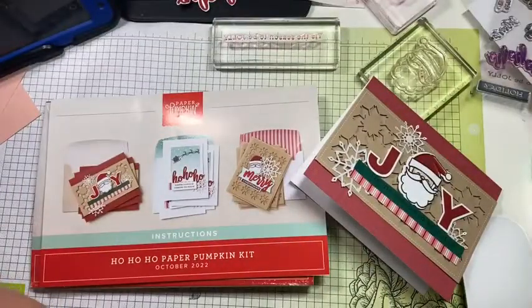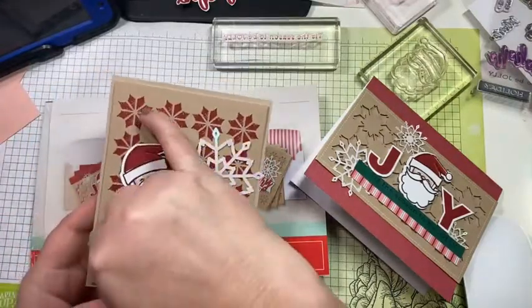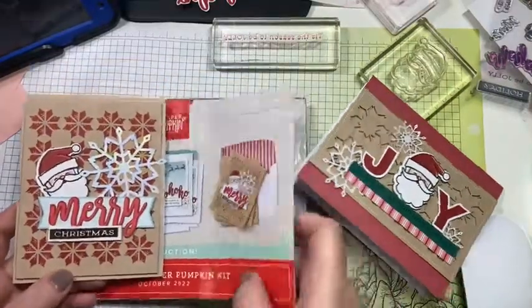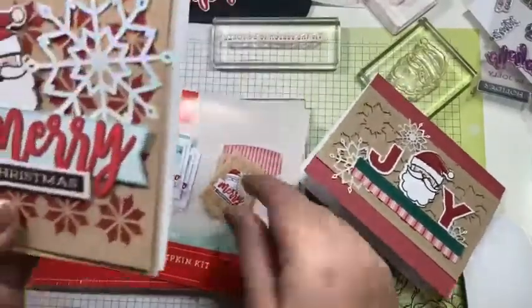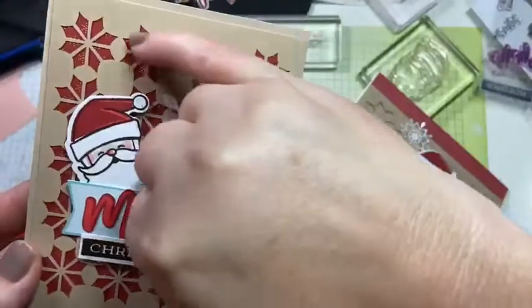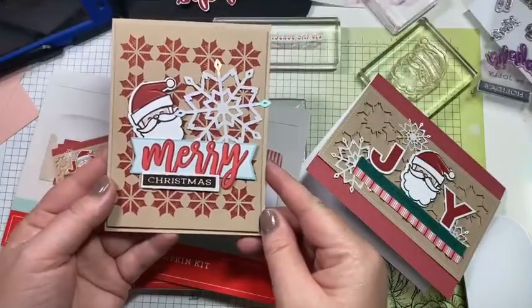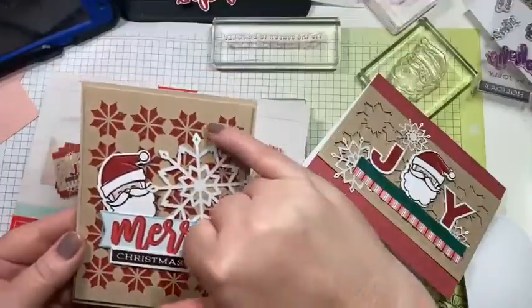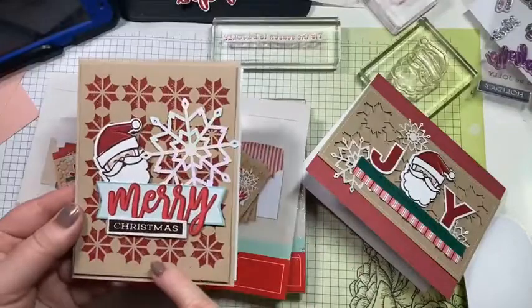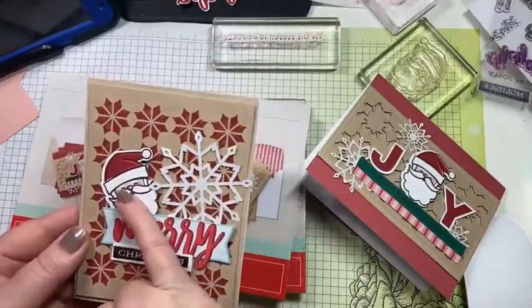This one, I didn't go too rogue on it, but what I did was I put a piece of DSP underneath it. So you can see on the example card, there's no DSP there. On this one, I just put a little bit of sparkle underneath and a little bit of contrast, and I think that that's super cute. Love it. It's gorgeous on its own, but I think this little bit of cherry cobbler in the back and a little bit of gold just adds a bit of sparkle. And is this Santa not adorable?